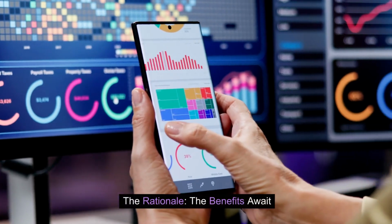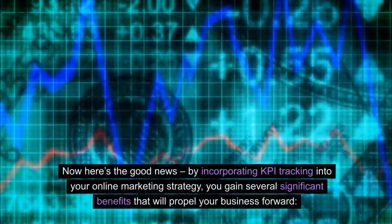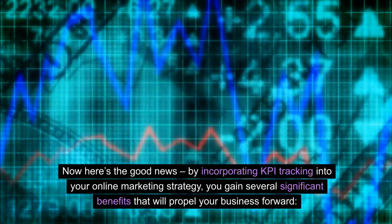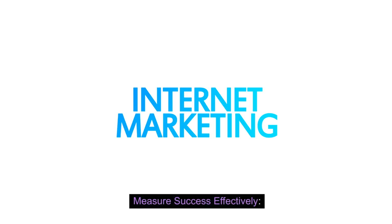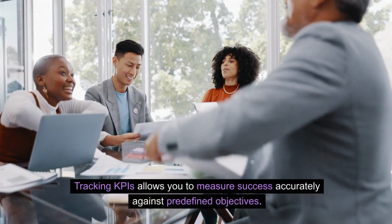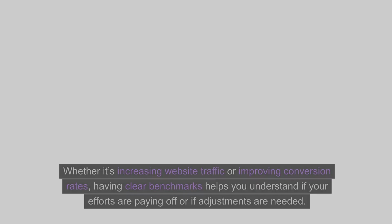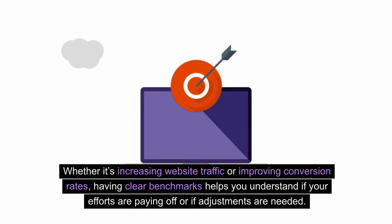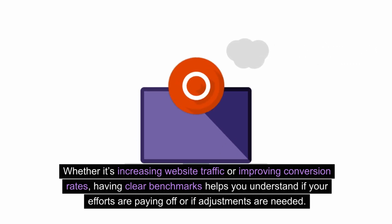The rationale: the benefits await. Now here's the good news. By incorporating KPI tracking into your online marketing strategy, you gain several significant benefits that will propel your business forward. Measure success effectively. Tracking KPIs allows you to measure success accurately against predefined objectives. Whether it's increasing website traffic or improving conversion rates, having clear benchmarks helps you understand if your efforts are paying off or if adjustments are needed.